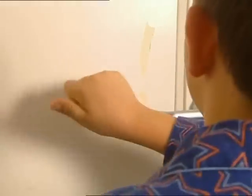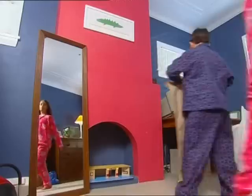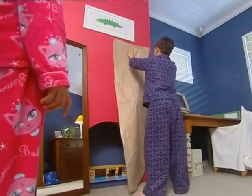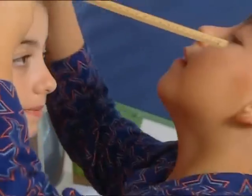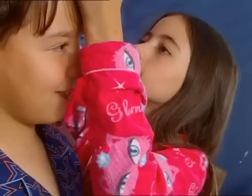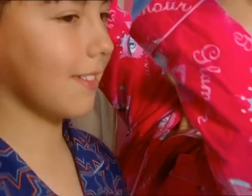Come on, sis. I want to measure how tall you are first thing in the morning. We'll mark it up on this piece of paper because we'll need it again later. Okay, that's you just there. Now, do me.